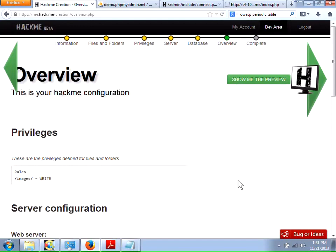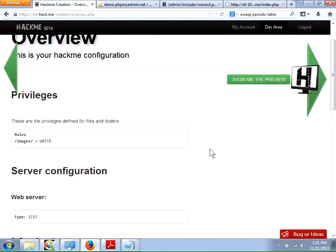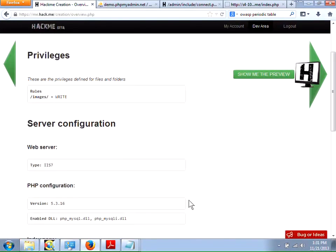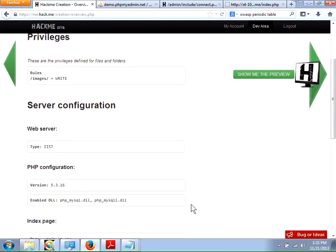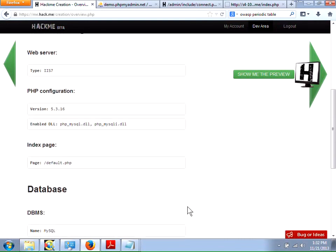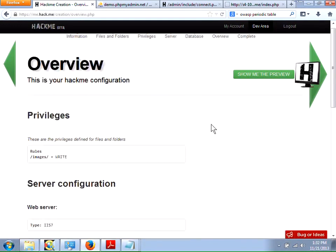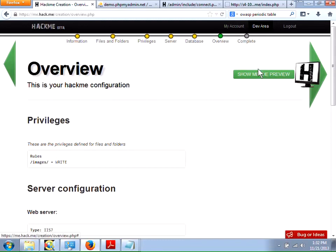So this is the overview of our application, basically what we have done so far. What privileges we have set up, the write access to the images folder, the web server, the enabled libraries that we have done. This is an overview of what we have done so far. So what I can do now is finally show the preview.